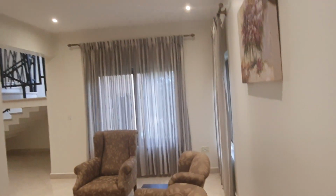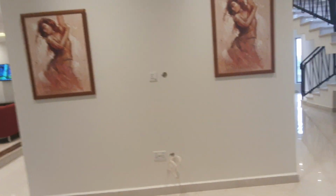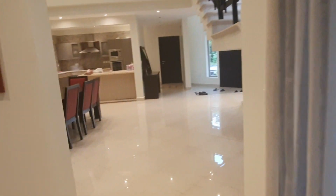Anyway, so the little lounge has 2 entrances. You can come in from the left, you can come in from the right. It doesn't have doors that close it off. It's just this open plan space.